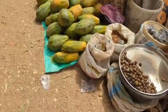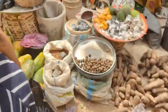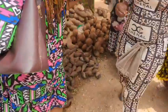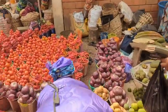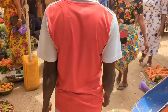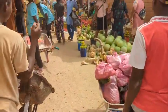So, let's see, well not, but it's not fresh. It's a periwinkle. Why is the barrel boy? Okay. So, can you see? Yes, I'm not clean already. See, here.